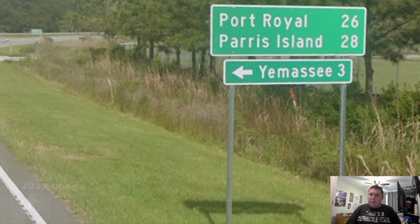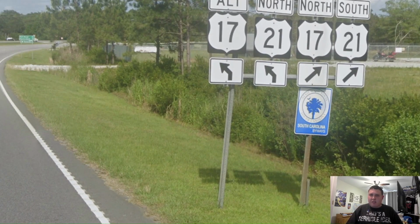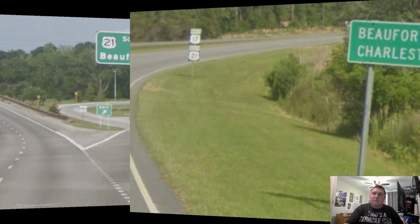Now we're meeting US Highway 21, and we get US 21 control cities now, which is pretty weird, specifically that we're not at the US 21 junction yet. In fact, here is the US 21 junction, and we're going to be concurrent with US 21 South to form a wrong way concurrency for a short time. But once we pass that junction, we get back our correct control cities for Beaufort and Charleston.